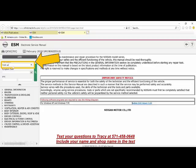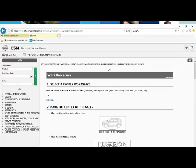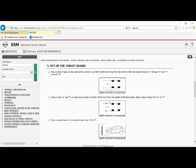After I did that, I hit search, and it brought up everything that had to do with the heads up display. And I saw down here it said calibration. So I clicked on the description and the work procedure, and guess what I found out? I found out that it takes a very specific stall space as well as very specific targets in order to do this calibration.